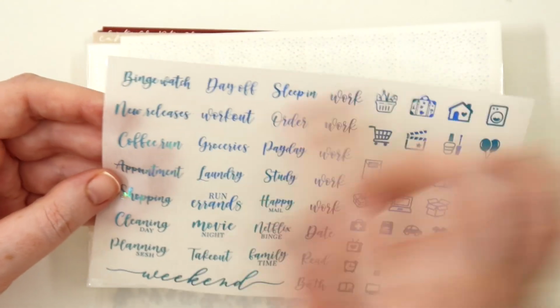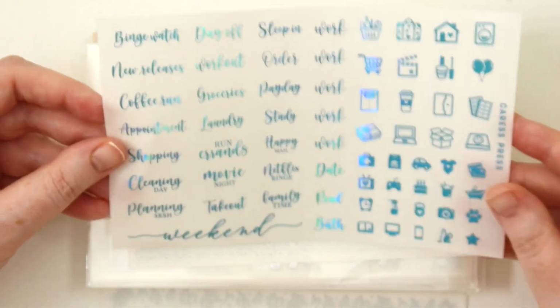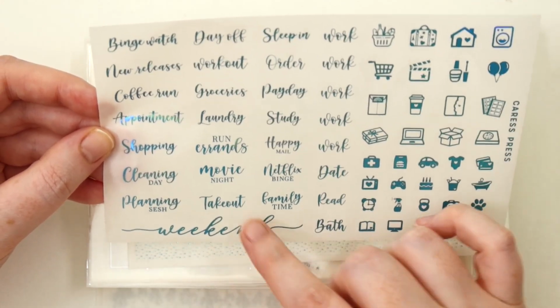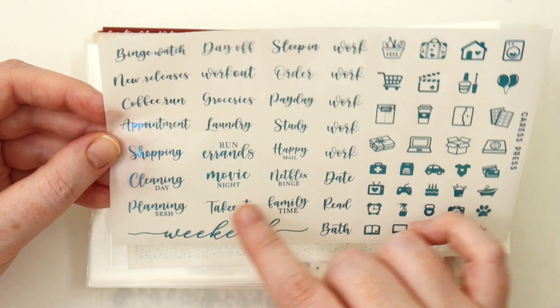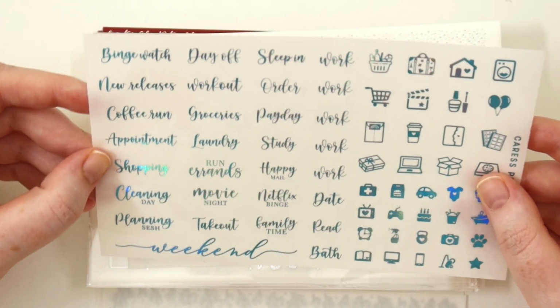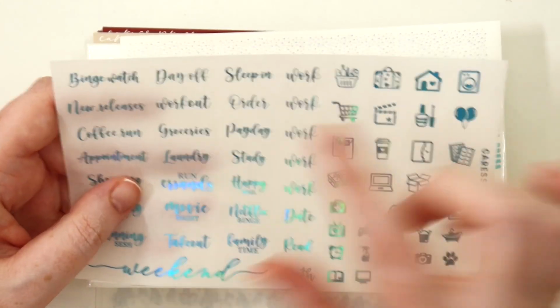There's a new releases on here. Yes, that'd be awesome. And all the works. Date read, movie night, cleaning day, planning sesh, takeout. It looks great. You have order here, that's interesting. But yeah, love that.